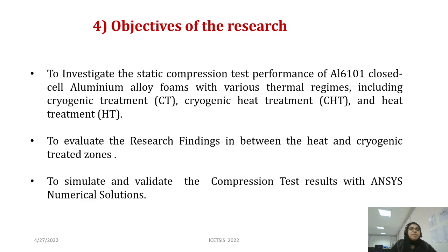The main objectives of this research are to investigate the static compression test performance of AL6101 closed cell foam with different heat treatments, cryogenic heat treatment and conventional heat treatment, to evaluate the research findings among all the different types of heat treatment, and to simulate and validate the compression test result with ANSYS numerical solutions.